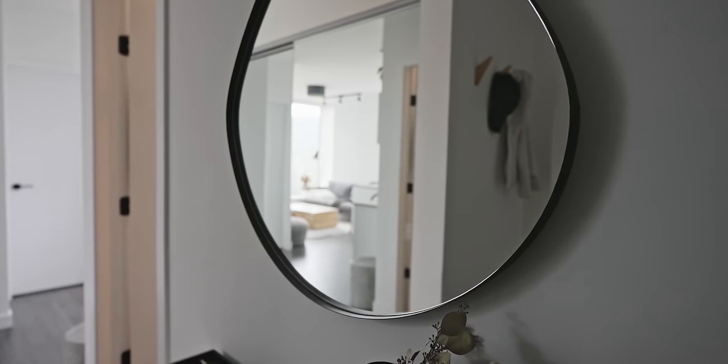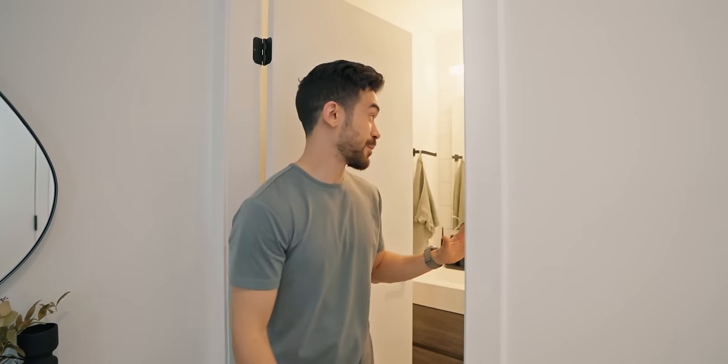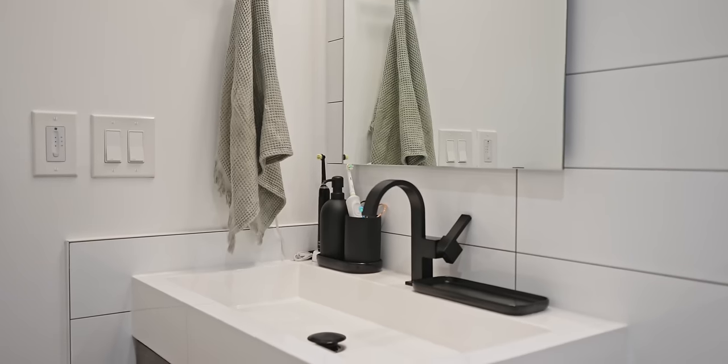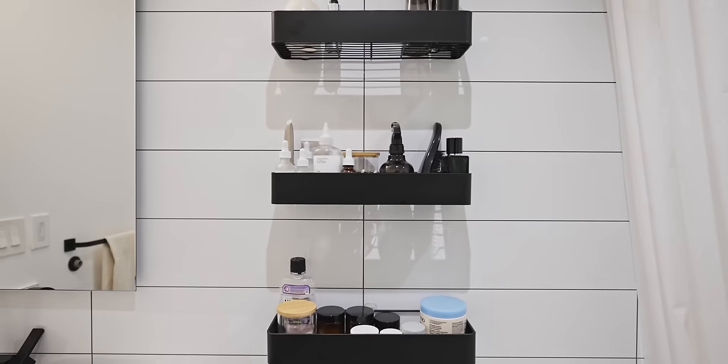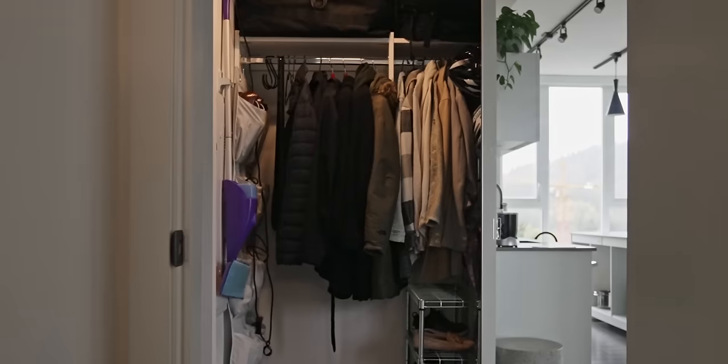Through here, we also have our bathroom. There's not really all that much to see except for a few shelves that we added, which really help give this space a little bit more storage. And I think they look pretty neat too, if you're after something that's a little bit renter friendly.